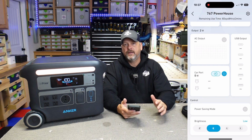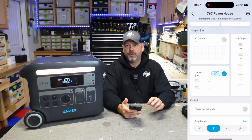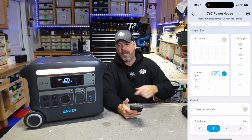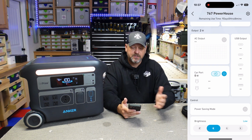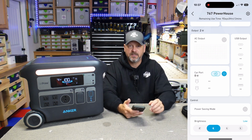However, if you're trying to run, say, a compressor style fridge overnight, you want that power saving mode turned off because that compressor doesn't run continuously all the time, and this might actually cut that fridge off if you have power saving mode on. So long story short, I just turned power saving mode off because I want to be in charge of when it cuts itself on or off.